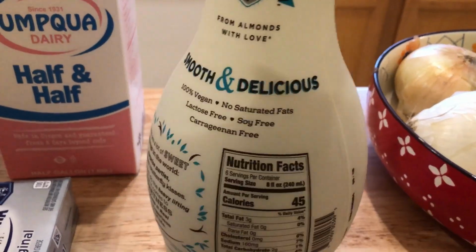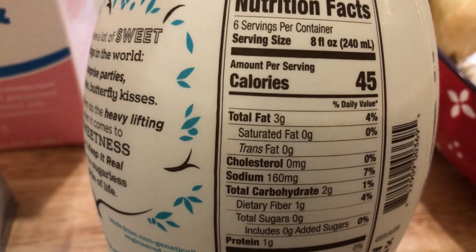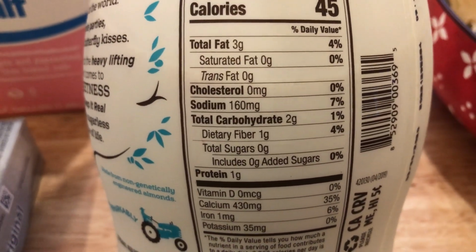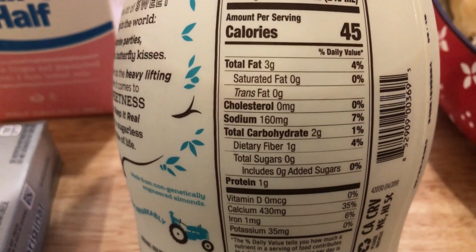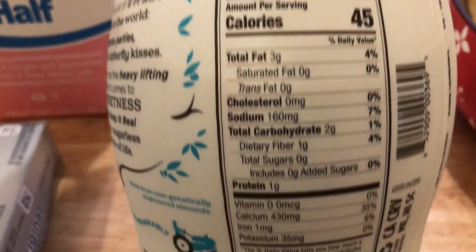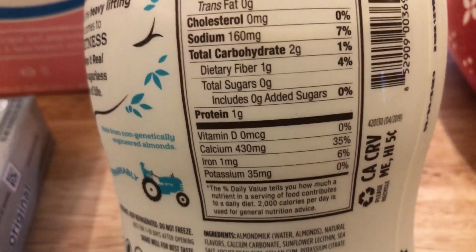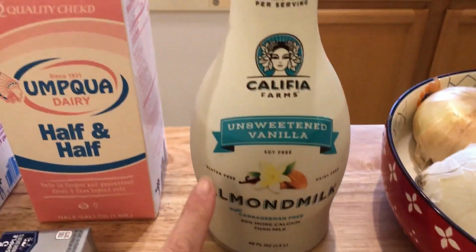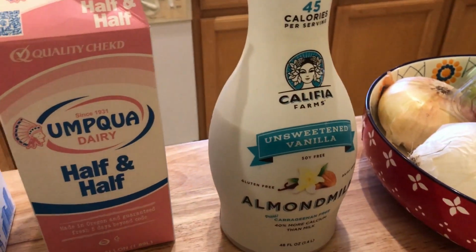It's very clean. It has 3 grams of fat, 1 gram of net carbs, and that's for an 8 fluid ounce serving, and then 1 gram of protein. And these are the ingredients. So none of that bad stuff in there. So that is what I use, like I said, mostly for smoothies or for baking.